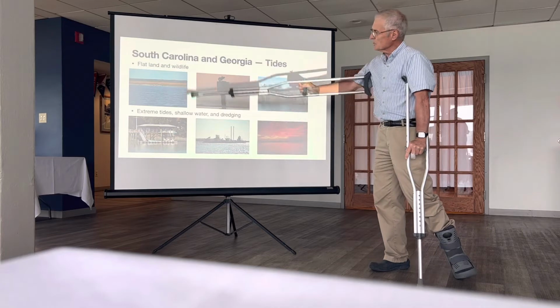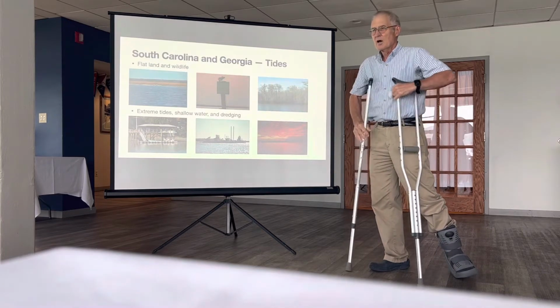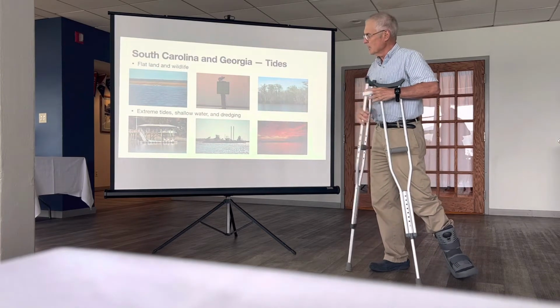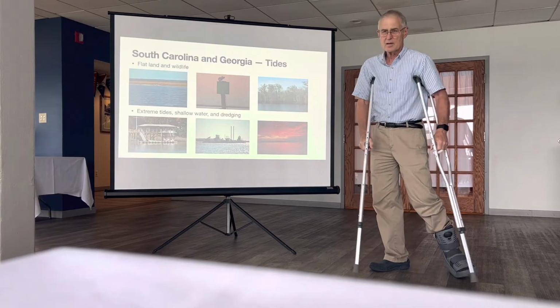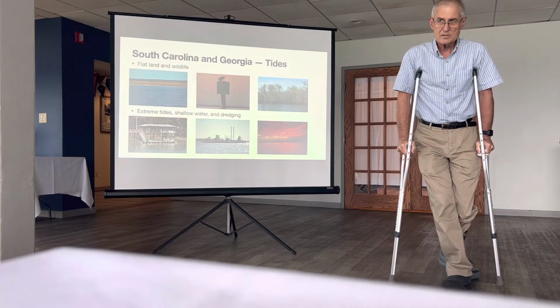The rest of it looks sort of like this, sort of like grass that has a crew cut. And the other thing about it is the tides are really extreme. They have 10 to 12 foot tides everywhere.